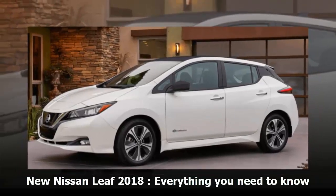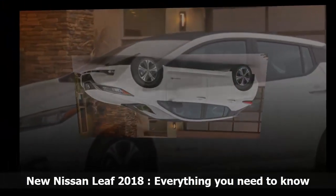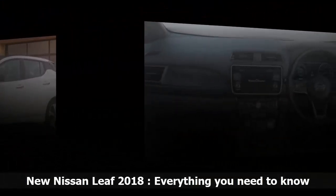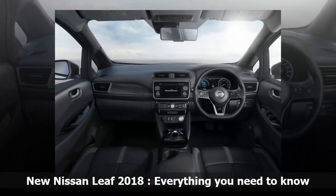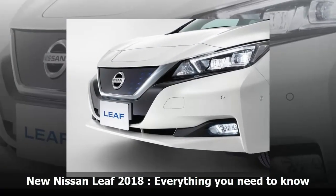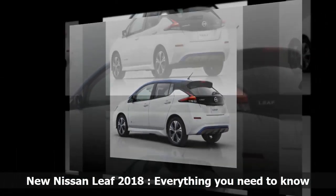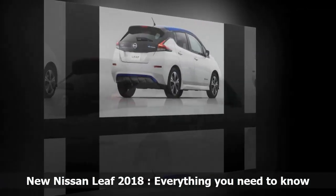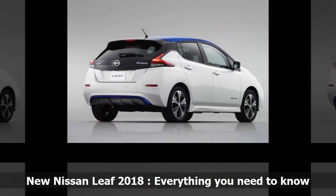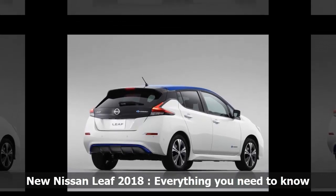The new Nissan Leaf is powered by a 40 kilowatt battery. The car has a max output of 150 PS and 320 Nm of torque, giving you a speed of 90 mph. Sadly, there is no further information about the pricing of this car in the market yet. The company also didn't reveal anything about the availability of this car in different nations of the world.